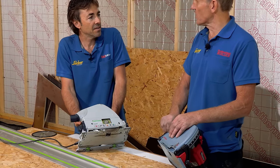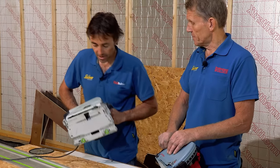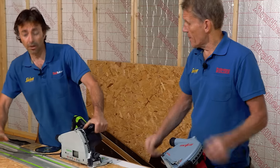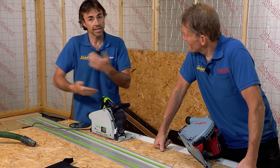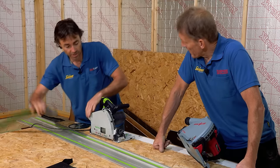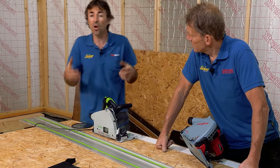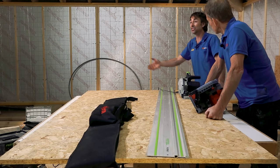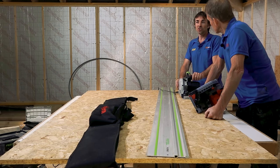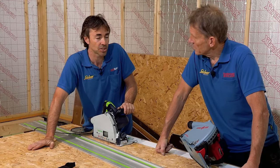I always find when I'm using my TS55, I like to cut through into a board underneath, just slightly, because that tends to help all the dust come back through the extraction. If you're not, you do get a bit of dust fall underneath, which is fine, but if you're working indoors, in Chelsea, working in a flat, you just can't cut in the street, it's what you've got to do. A sacrificial board is always a good tip, I would say.